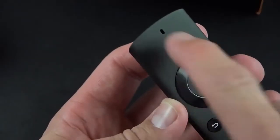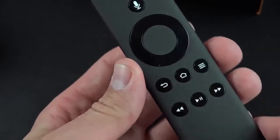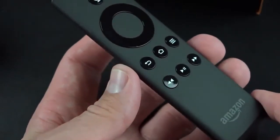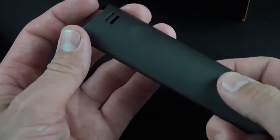So as you can see, we have our voice search button with the microphone. We have our directional D-pad with a center click. We have back, home, and menu, as well as our media controls. Now the remote has a really nice texture to it. It's actually very similar to the texture on a Kindle.